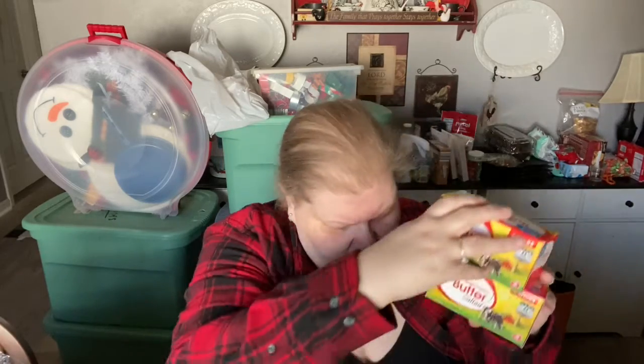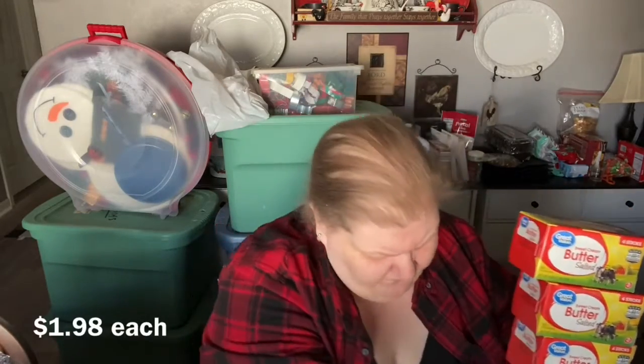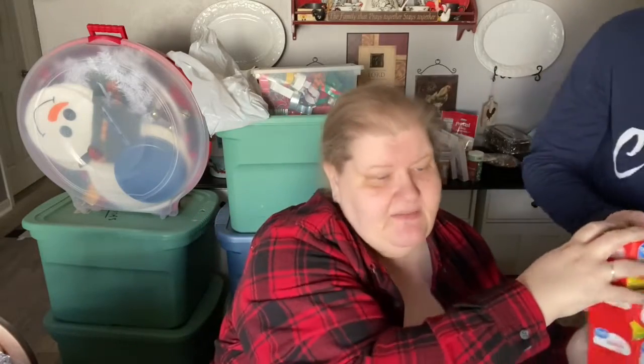We have a bunch of king stuff I'll get to at the end. And medicine. Okay. We have 1, 2, 3, feel like there should be a 4th pound of butter in there. But we got 3, possibly 4 pounds of butter, again, for more cookie making. That's just regular.